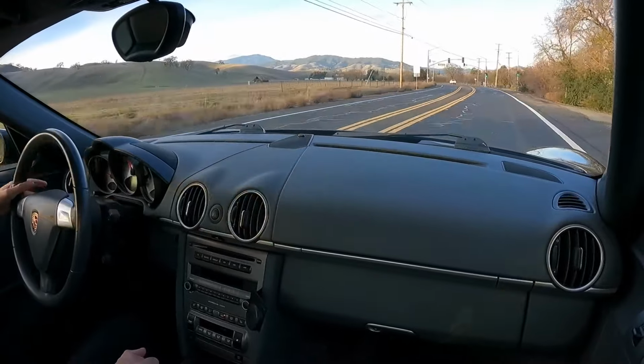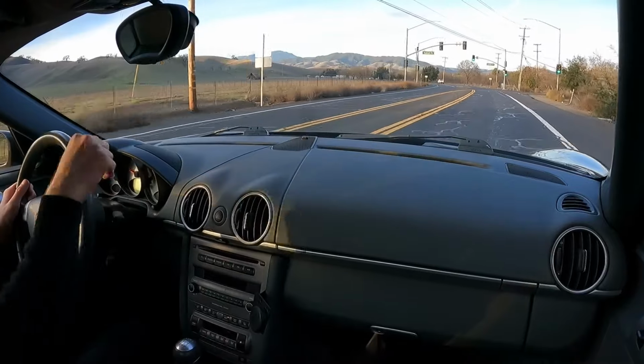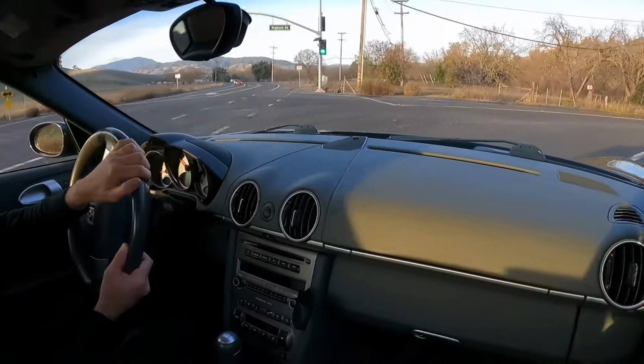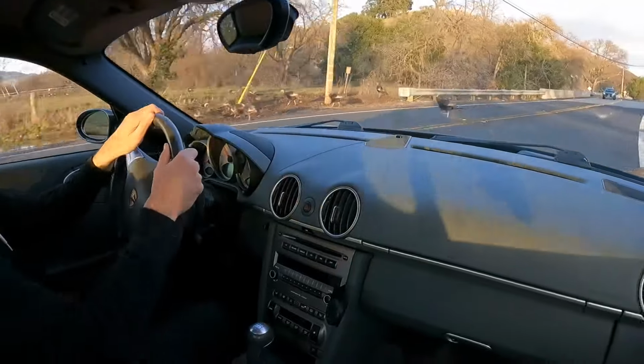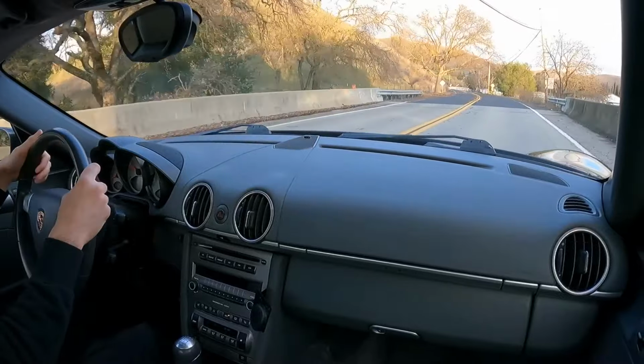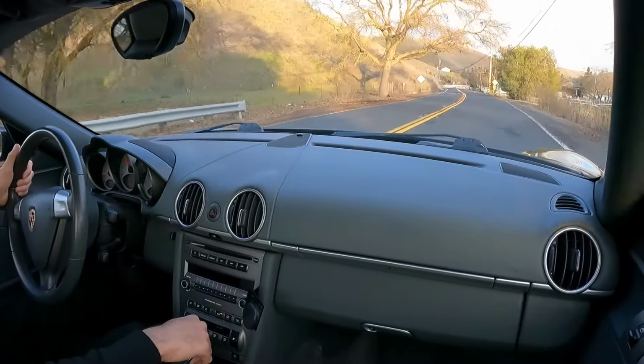So, if you're looking for ride quality, you should probably look further, but you're not buying a Cayman for ride quality. Of course not. Whoa, a turkey. Turkeys, holy cow. Alright, let's see how she goes. Back to the twisties.